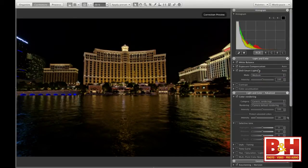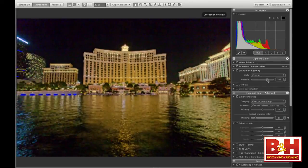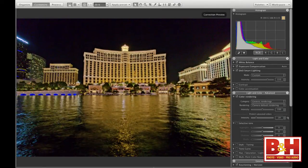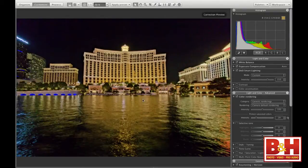Okay? But it gets a little bit better. Say if Brahma in the back says, you know what, Hector, that's a little bit under for me. How about we bump it up a little bit? Okay, let's give the Brahma what he wants. So here's the image as it was shot. And here's the image after it was corrected based off of laboratory results, still giving me the capability of fine-tuning at my own discretion.